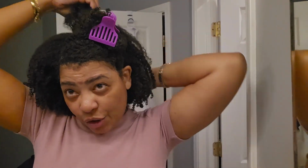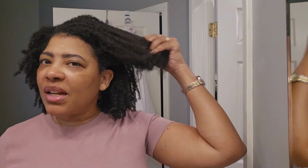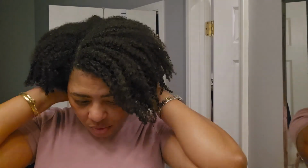It's gummy, and because it's rainy and this gel is glycerin heavy, the humidity in the air is just making it feel even worse, I think. And it looks dry. But guess what? It's gonna do for what I needed to do today.